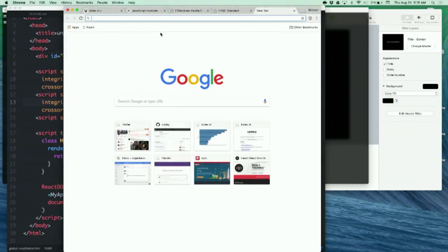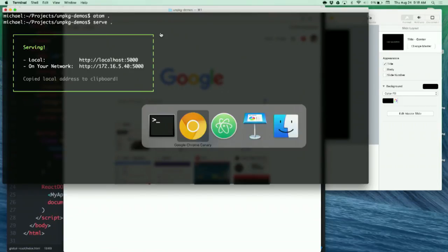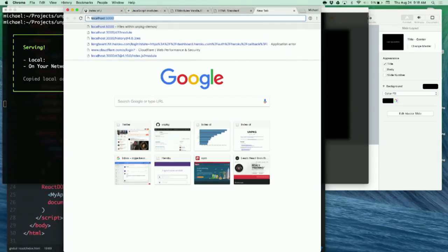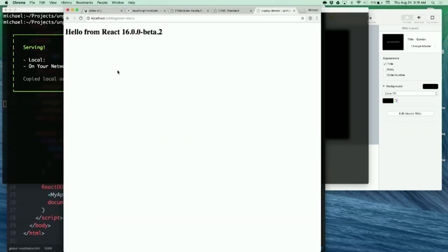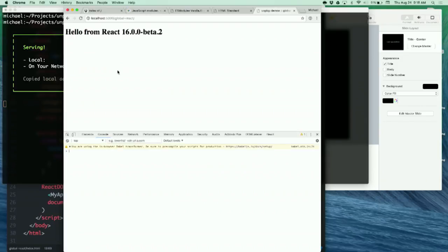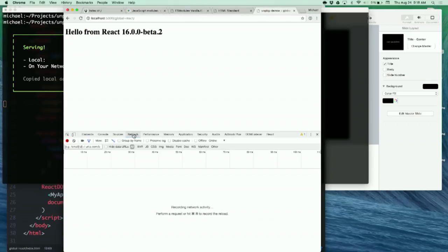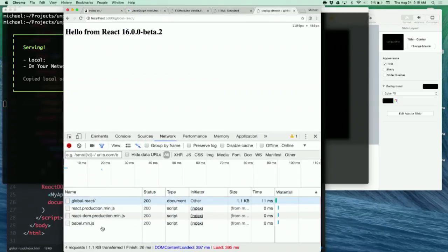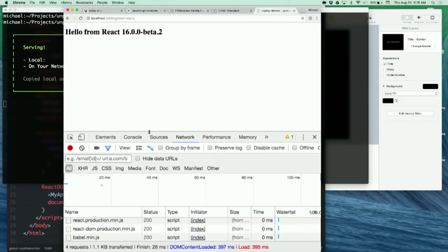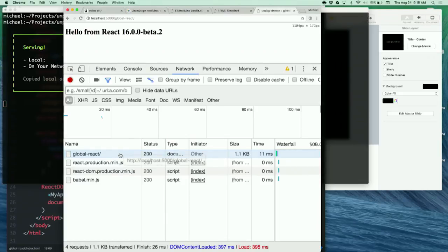Let's run this. I'm going to just serve this directory. Go to localhost 5000, and I'm going to go into the global React build, and there we are. If we pop open the network panel, we'll see pretty much what we expect. A couple of requests to Unpackaged. Sorry, I'm going to bump that too. We're going to be looking at this network panel a lot today.